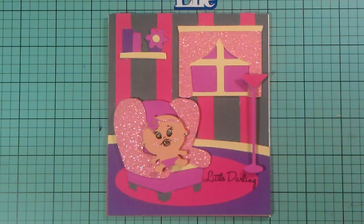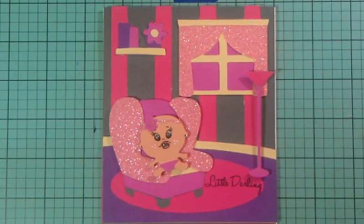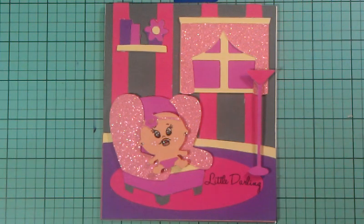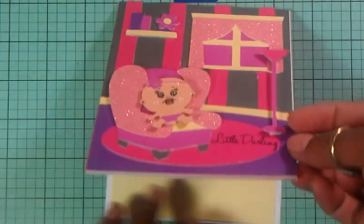I just love how this card came out. And she came out so little darling. And there goes the inside.